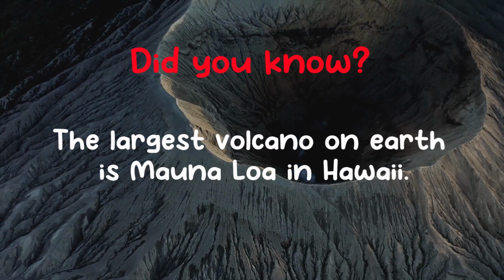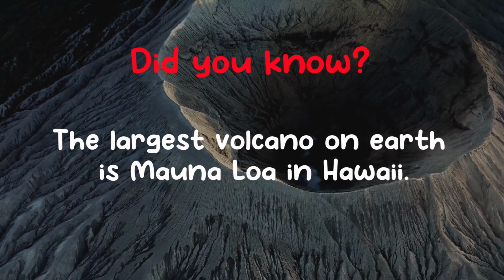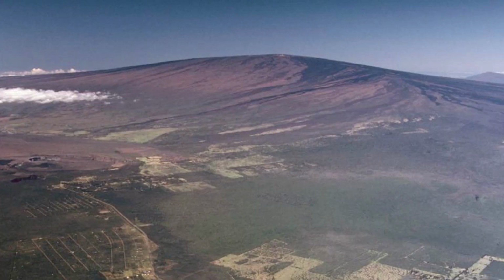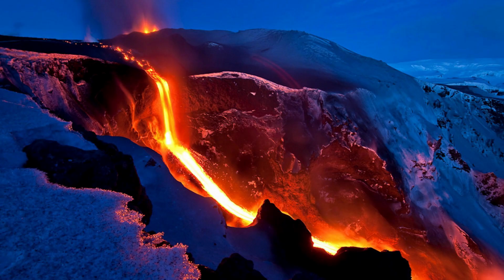Did you know that the largest volcano on earth is Mauna Loa in Hawaii? From sea level, it is 4,169 meters high. However, under the sea, it also goes down for another 5,000 meters.